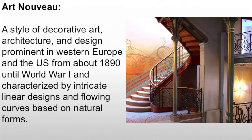Now, the aesthetic movement is Art Nouveau, and this is a style of decorative art that we see in Western Europe and the US from about 1890-ish until here it says World War I. I would argue about 1925 in the United States because we really need Art Deco to take off before it disappears. But we see forms that are based on plant life. They tend to be curvilinear, they tend to be very flowing, they tend to be based on these natural forms. So looking at nature and high quality small craftsmanship.